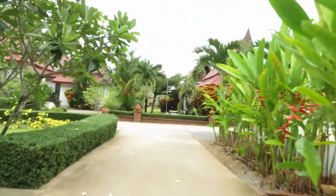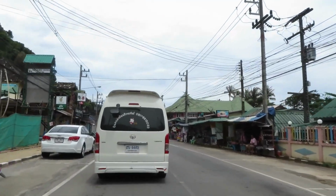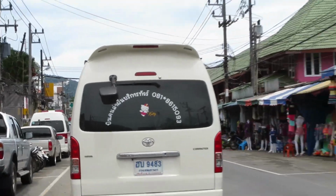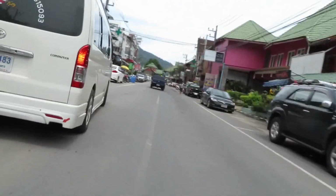How we going? This guy's got Hello Kitty on the back of his truck. Hello Kitty Angel. So we're about 3/4 of the way. Got a bit of traffic. All the tap market. Alright, so we made it.